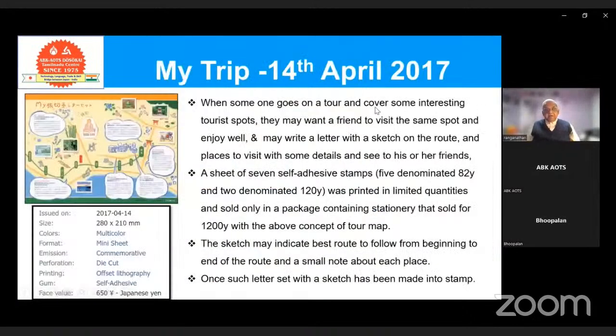Now, My Trip, 14th April 2017. This is a very interesting stamp that I found. When someone goes on a tour and covers some interesting tourist spots, they may want a friend to visit the same spot and enjoy as well. So they may write a letter with a sketch of the route and the places to visit and some details about the places, etc., and send it to them.